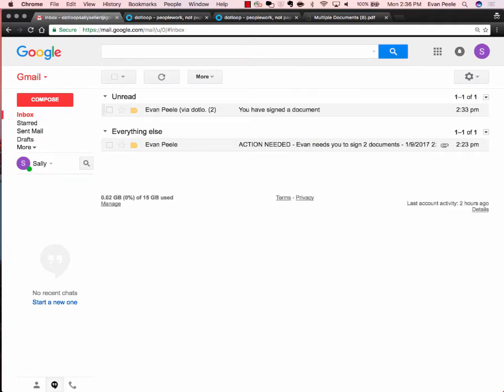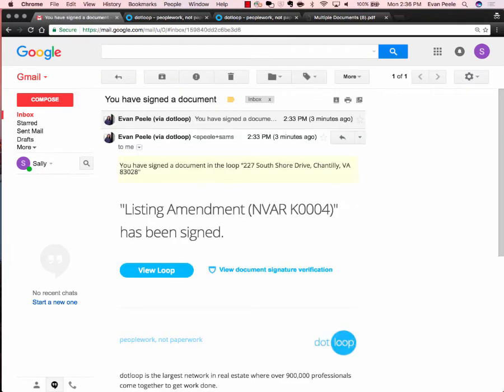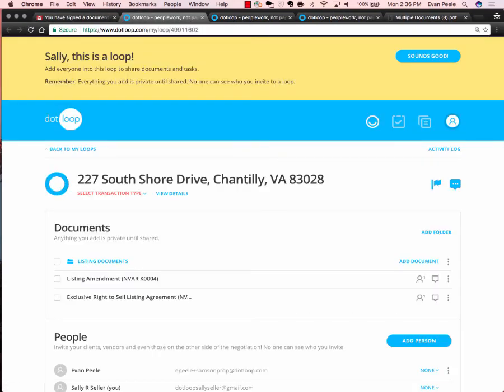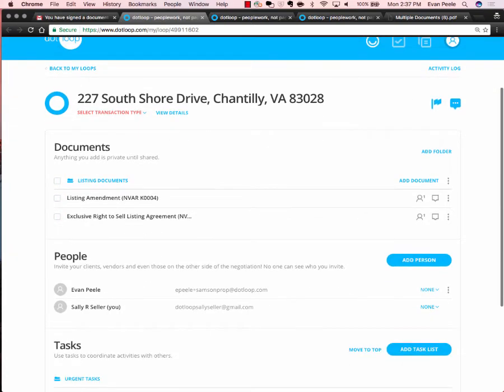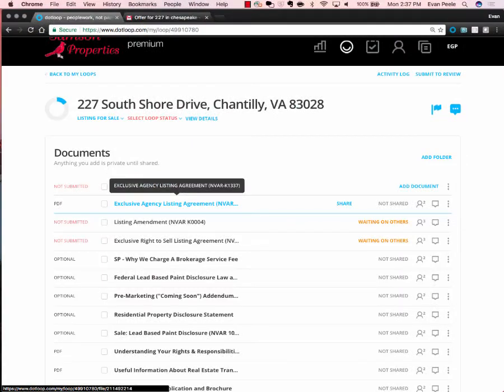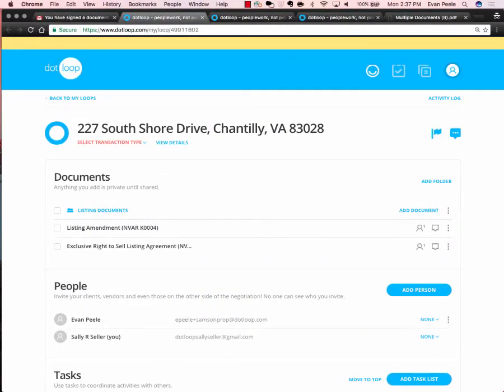Even if a month passes, I can always go back and find the same email, view the loop from the link, and download or print the documents that I've signed or that have been shared with me. And we will see that, so this is the client's view of the loop. We see it's very similar. All the buttons are in the same place. The difference is the branding and what she sees. So we tried to put the buttons in the same place to where if you are on the phone with the client and they say, how do I print this? You know exactly where they need to click based on what's in your account, right?